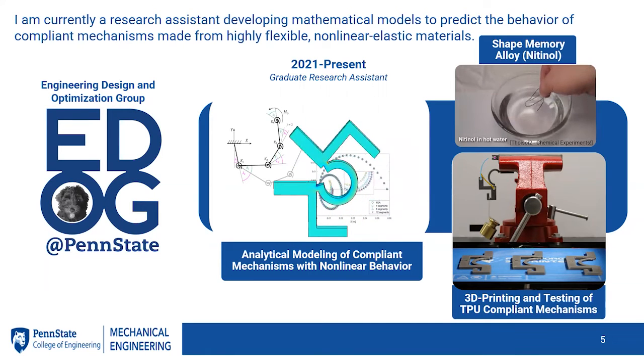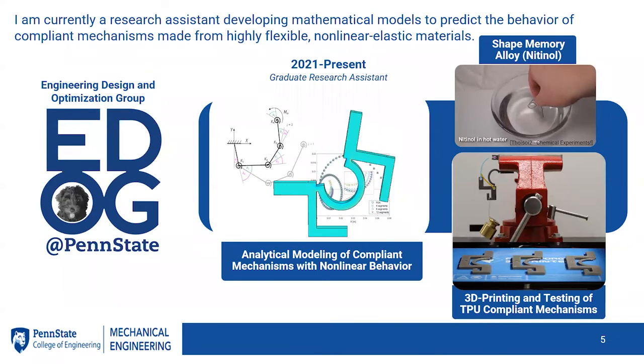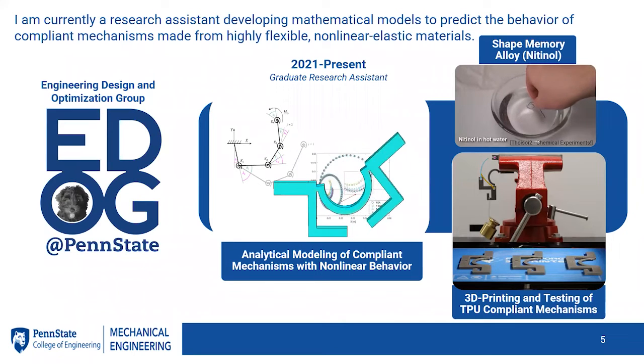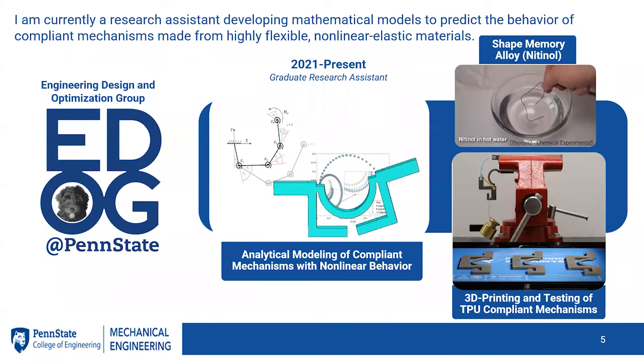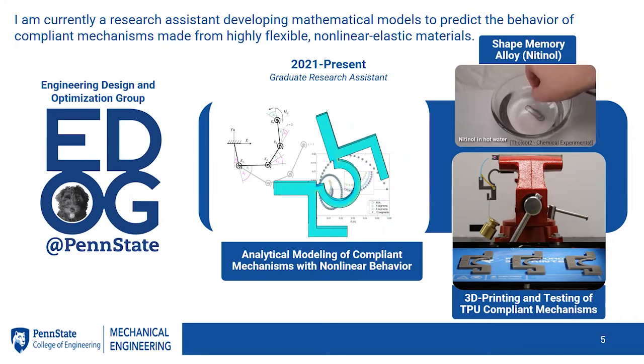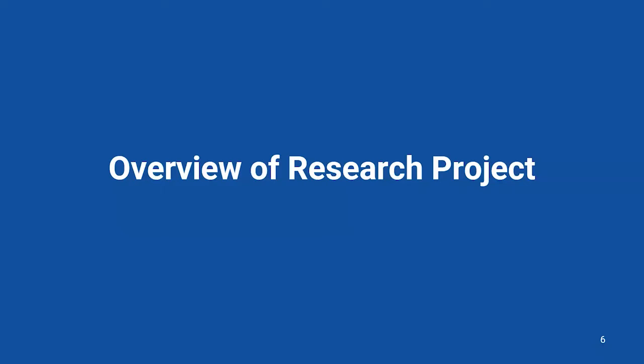An important part of my research is the use of nonlinear elastic materials, such as shape memory alloys, as shown here, which have a memory and return to their original shape when heated or deformed. And I've also looked at rubber-like materials such as 3D printer plastic filament, known as thermoplastic polyurethane or TPU. And 3D printing of plastics in particular is one of the things that we will be looking at in this research project.